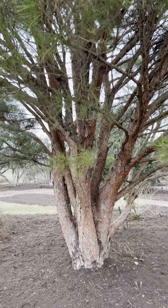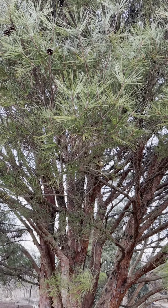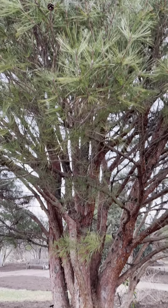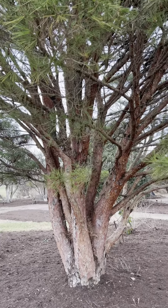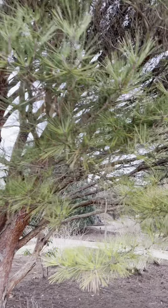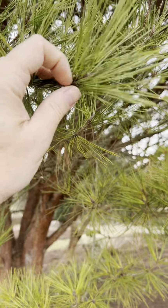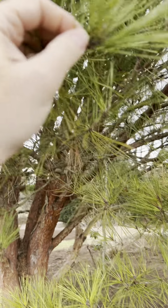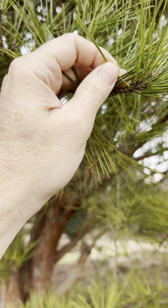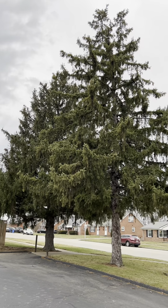This is a Japanese red pine. It's in the same genus as the white pine we saw in a previous video, but it's a different species. The easiest thing to notice from far away is that the bark is very different. And if you look at the needles, you'll see that, like the white pine, they're born in packets, in bundles. But unlike the white pine, there are only 2 needles per bundle instead of 5.